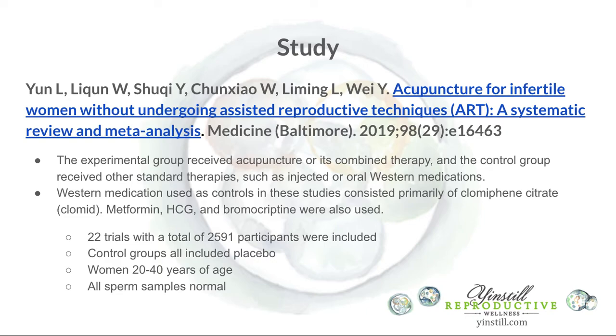So moving on, another study done by Yin et al. Acupuncture for infertile women without undergoing assisted reproductive techniques, or ART. So a systematic review and meta-analysis published in Medicine in 2019. So studies of randomized controlled trials on women with fertility treated by acupuncture or its combined therapy were included in this meta-analysis. The experimental group received acupuncture or its combined therapy, and the control group received other standard therapies such as injected Western drugs or oral Western medications, Clomid, letrozole, etc.